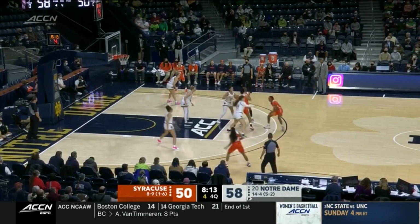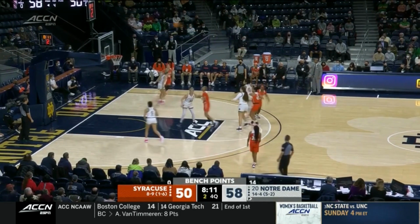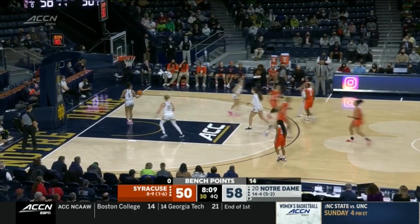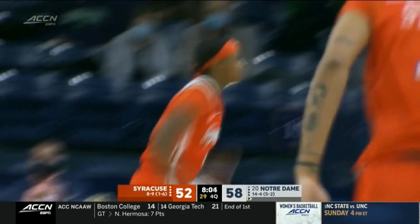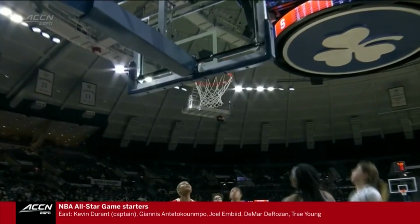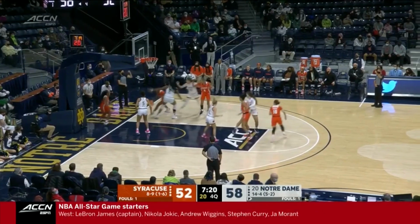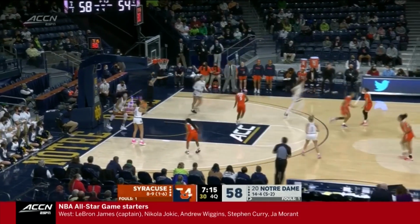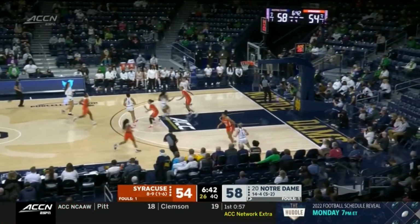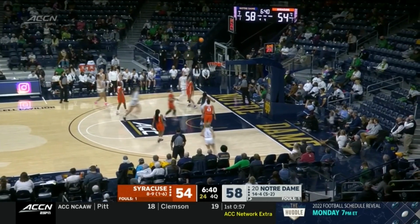Now they're asking Peoples to guard Hyman. Hyman looking for the switch. Doesn't need it. Come on now. Teisha Hyman, we're watching you. We are all about it right now to make this defensive play. Styles needs it against the shot blocker. Hyman snuck around the shot blocker. That's one way to do it. Syracuse has been pretty good at taking care of the ball for the most part tonight.